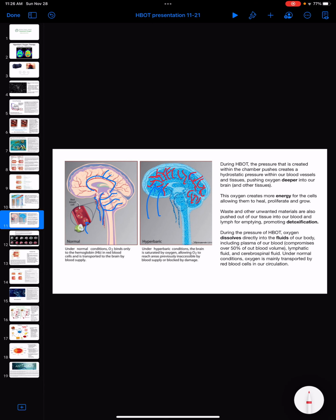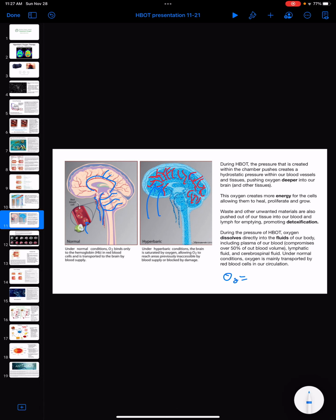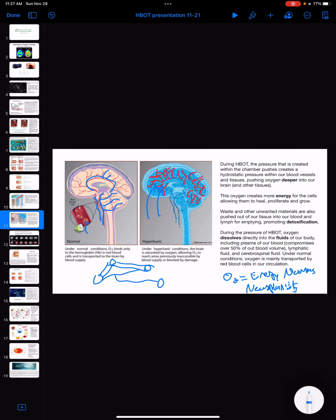So that's really important. And oxygen is what we use to create energy for our brain cells, our neurons, to grow and heal and create what we call neuroplasticity, which is the reorganization and growth of synapses and connections between brain cells. So basically, everything's connected in the brain. And so the more oxygen we have, the more highly connected these are. And that means faster transmission of signals, which means more accurate information, faster processing, basically just a healthy brain.